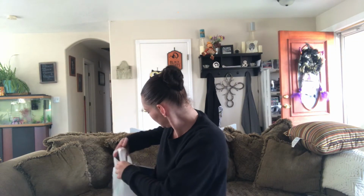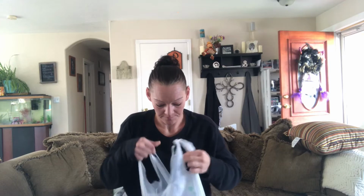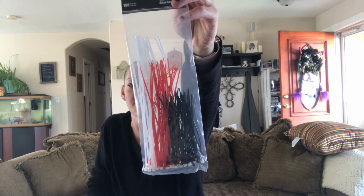And then my son wanted to get zip ties for his little projects, and he found this pack. It has 100 zip ties in it for just $1.